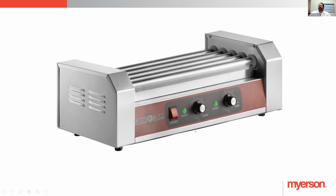There's a lot of simple rollers out there that are for dental, but there's also this hot dog roller. You'd go into 7-Eleven and you have your hot dogs rolling on there. You can get this on Amazon for 150 bucks or something. It'll hold 4 bottles of the material on there, and it just slowly rolls them.